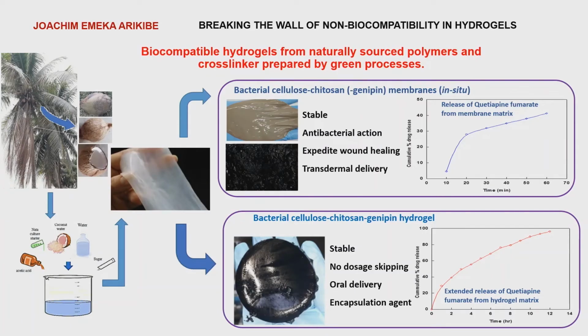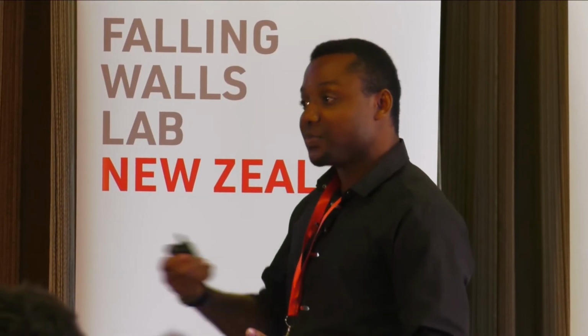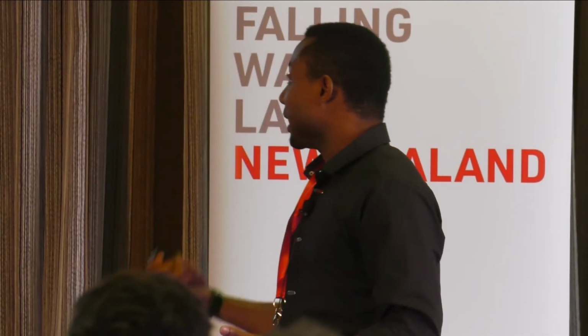The first one you see there, I studied its application in wound dressing because of its stability and its antimicrobial action. It was also able to expedite the wound healing process when I did my study.